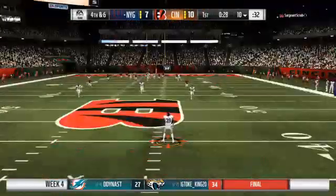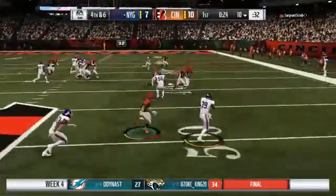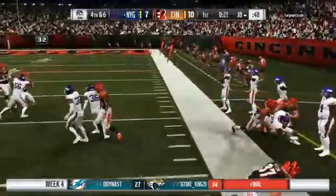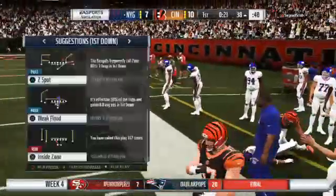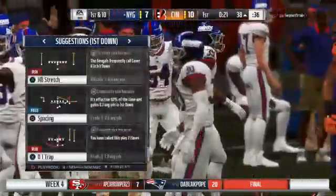Yeah, they got the safe completion on 3rd. And he'll take it just outside the 40. A very good return there. Give him an even 20 yards. And the Giants will begin this drive in good shape.